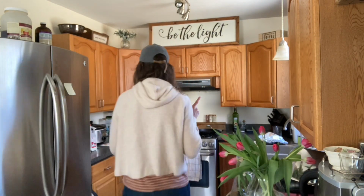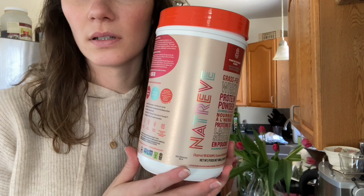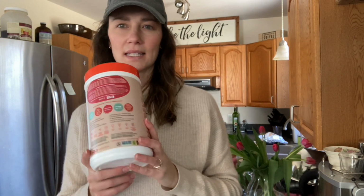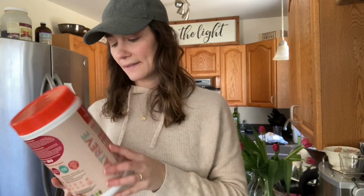I got this really yummy protein powder. I found it at a store that we have called Ocean State Job Lots, but it's grass-fed protein, and this one is peanut butter. So good.